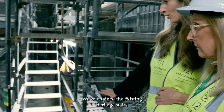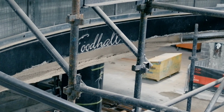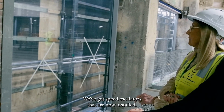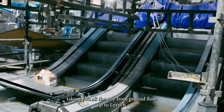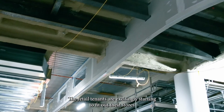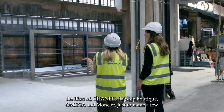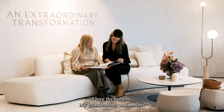We've retained the existing heritage stairs and we're going to restore those back to their former glory. The retail area that we're looking to deliver as part of this development will really become the new house of luxury. We've got speed escalators that are now installed, taking you all the way from ground floor up to level 6. The retail tenants are excitingly starting to fit out their stores in anticipation of their opening at the end of the year. And we're very excited to announce the likes of Chanel's flagship boutique, Omega and Moncler, just to name a few.